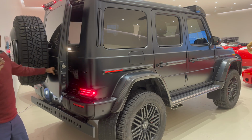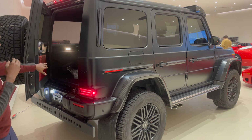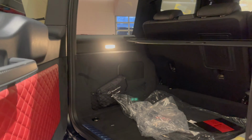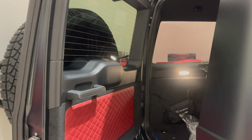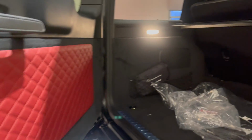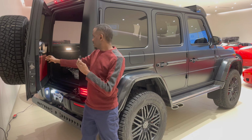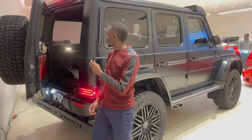And this door is very heavy. I'm going to open it very gently because there is a wall back here, but as you can see, we have decent sized trunk in the rear of this 4x4 squared, and in addition, there's red leather on the interior with the red contrast stitching. The handlebar back here has the carbon fiber trim as well.